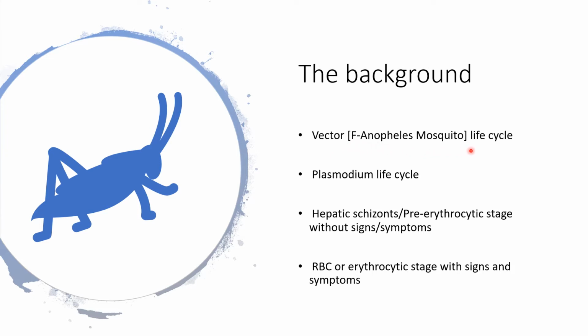We need to know about the life cycle from egg to larva to pupa and adult. And with that, we can control each of them. We can handle the eggs, the larva, the pupa, and the adult stage separately. Also, we need to know about the Plasmodium life cycle.